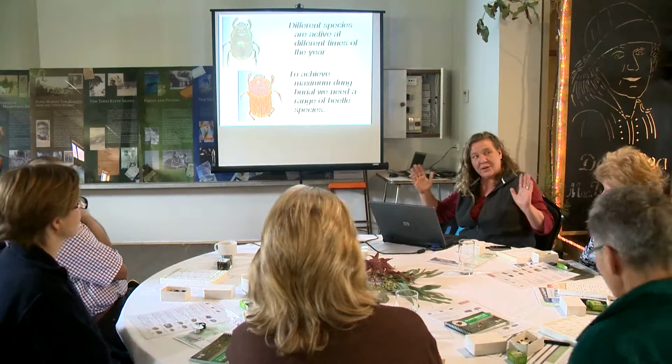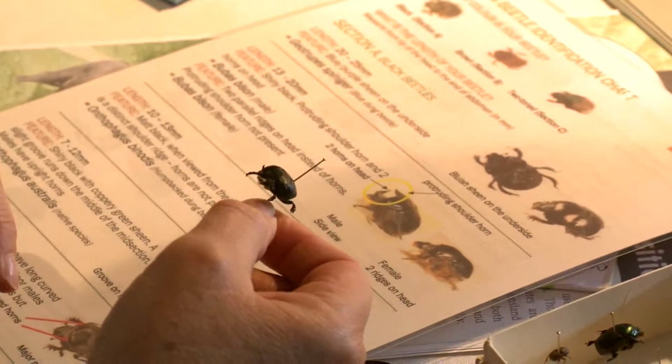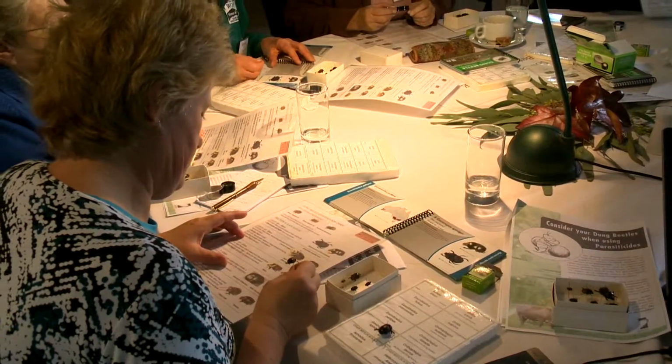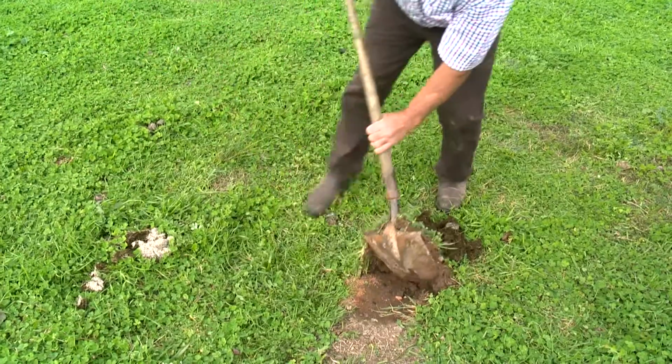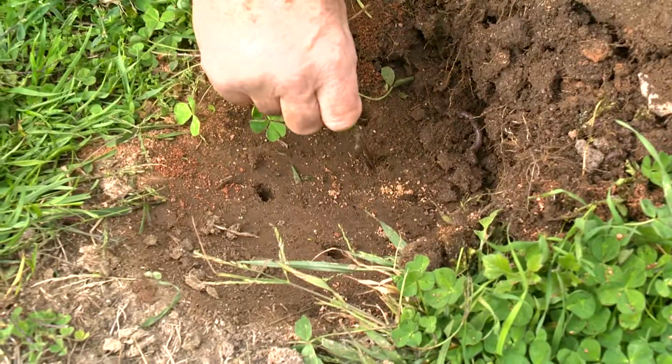There are all different varieties of dung beetles, different species. So some are active in summer, some are active in autumn, and some are active in winter. So the best way is to actually go out and look. Have a look at what's happening in your paddock.